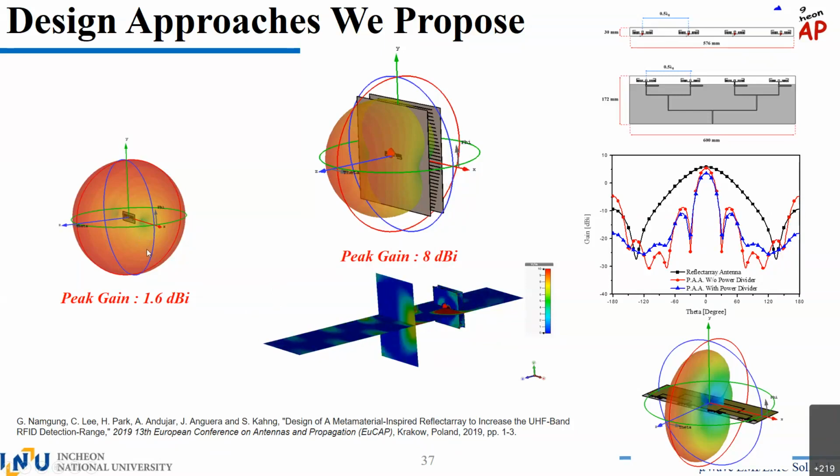It looks like an RFID antenna, which works at 920 megahertz, whose gain is 1.6 dBi. But if you put the reflector array behind that, the structure doesn't have to be very enormous. The size is quite reasonable. Then the space between the small antenna and the reflecting surface is less than lambda over 4. Can you believe that? So there you can change the gain of the antenna. So 8 dBi was what I obtained.